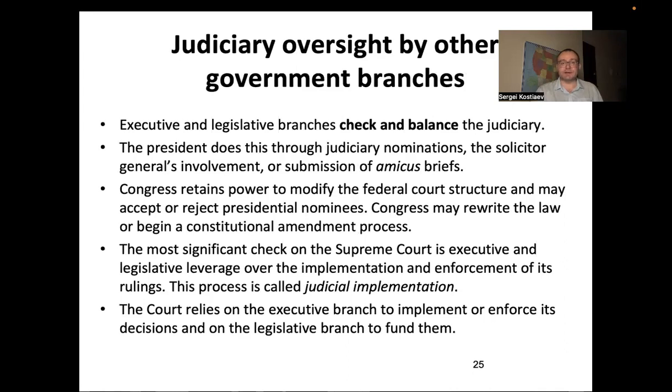The thing to understand, the Supreme Court, yes, it's powerful. Yes, it's extremely hard to change decisions made by the Supreme Court, but there are some checks on the judicial system in this country. Obviously, a check from the executive branch: the president gets to nominate judges, federal judges, Supreme Court judges, and Congress gets to approve those judges. If Congress doesn't approve, a particular person cannot be a judge.